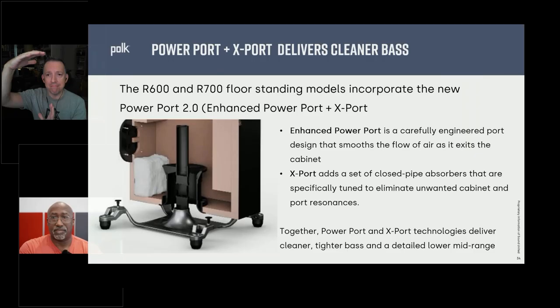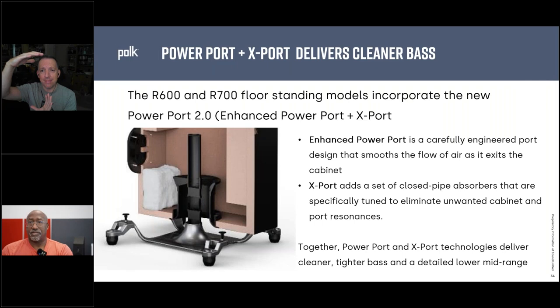But this was originally invented, the patent dates back to 1998, and it came out with a speaker that was launched in 1997. It was a very large SDA speaker. And the issue was that the port tube was actually too long for the cabinet. It was going to stick out the back. So Matthew Polk had this idea, what if we turned it and made it vertical like it is today?